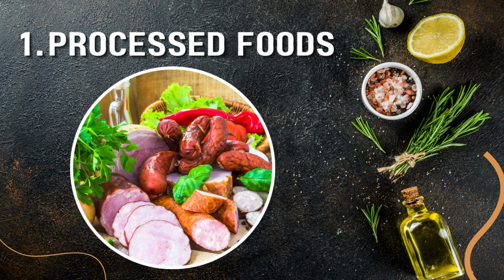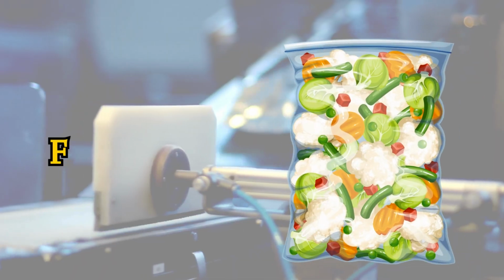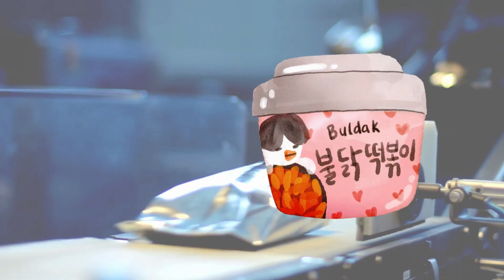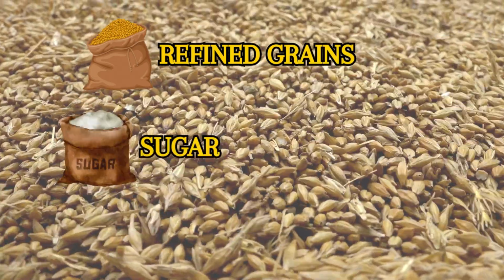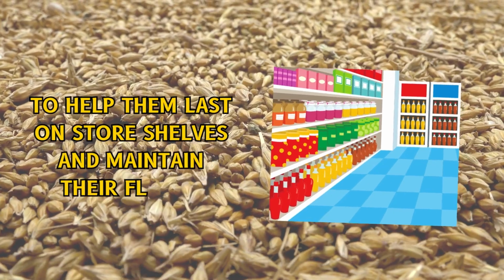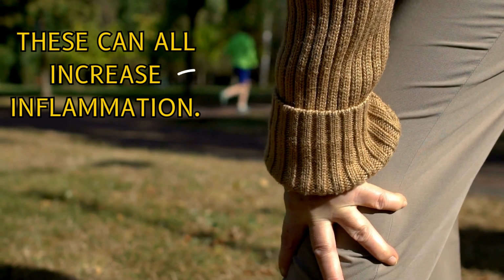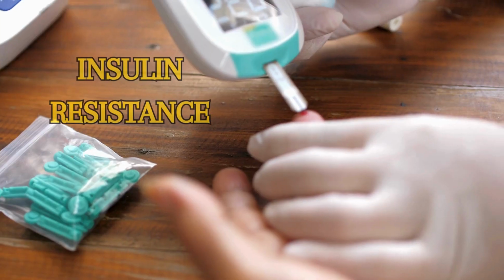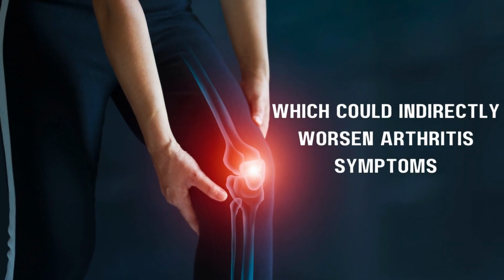Number 1. Processed foods. Highly processed foods such as frozen meals, lunch meat, baked goods, fast food, and packaged snacks usually have refined grains and added sugars, salt, and fat to help them last on store shelves and maintain their flavor. These can all increase inflammation. Eating a highly processed diet is associated with increased obesity and insulin resistance, which could indirectly worsen arthritis symptoms.